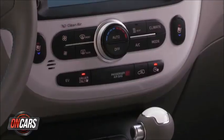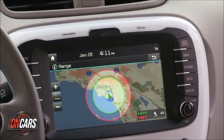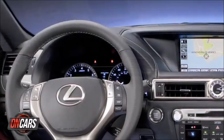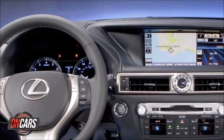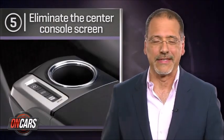Let's go. Number 5, eliminate the center console screen. You heard me. Get rid of the center screen, the head unit. I put this low because, yes, even in the car business, this is considered heretical talk, but it is talk. You see that big, flat, immovable LCD right in the middle of your car is kind of a big, flat, necessary evil for car designers. If they can get rid of that thing and have more creative flexibility in the middle of the dash, they'll do it. I hope it just doesn't mean more cup holders, though.